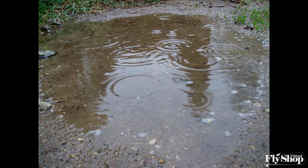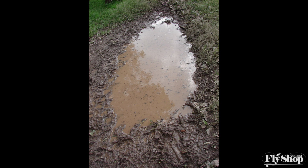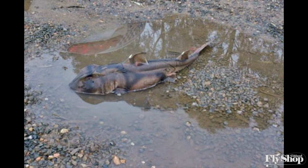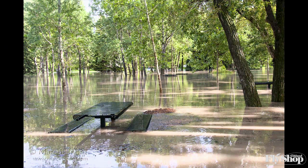But you could look for some soft water along the sides. Fish like to push out to the edges, so maybe along the margins, as we like to say when we're steelhead fishing, or a little soft pocket where a fish could pull in. That might be worth a try. But other than that, what we're doing is waiting for the flows to come down, and I think it's going to be a little while.